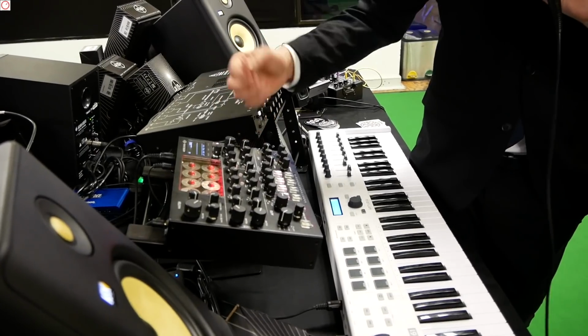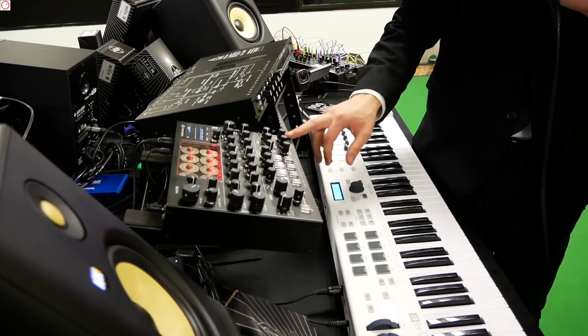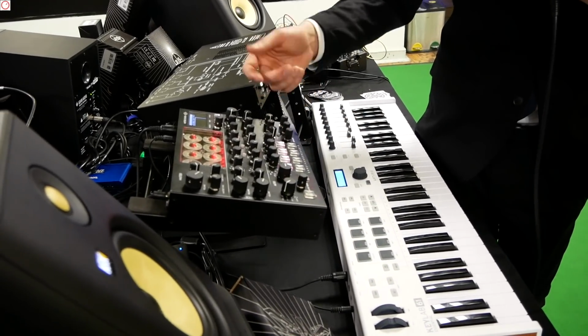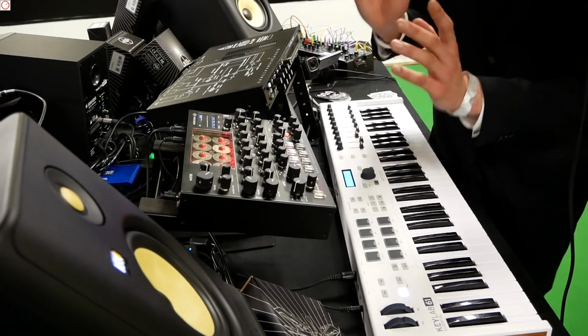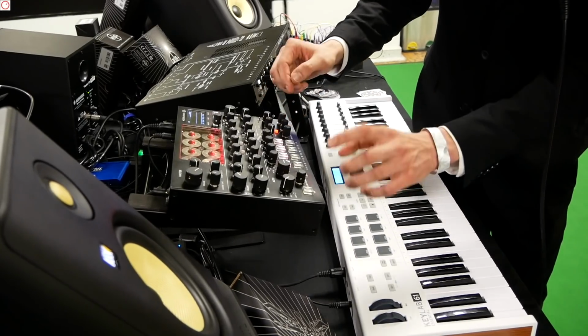For each, you can select. And there is also a filter cutoff that you can modulate. You can synchronize this with the main clock right here. You can also just set some kind of rate right here. This is a cool way, this is the rate button.